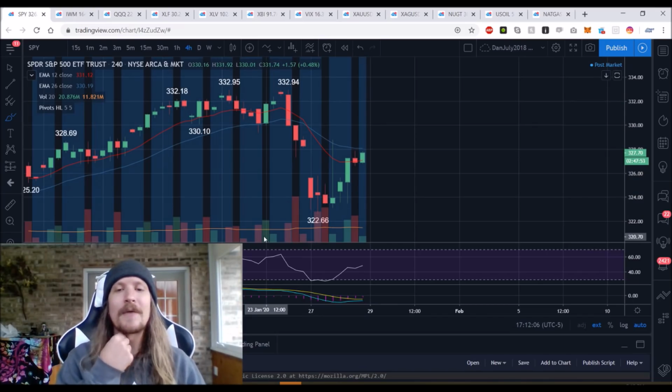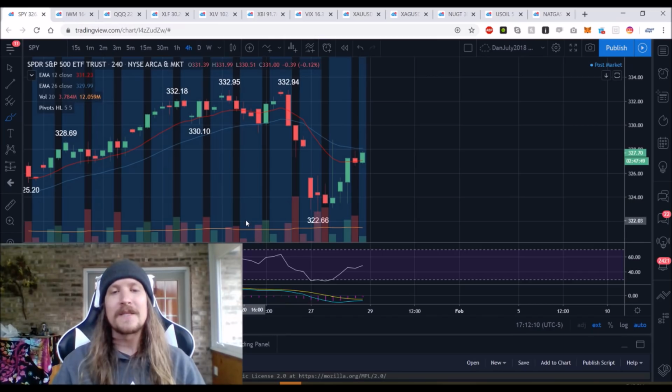Hourly uptrend is our guide for our broader 4-hour equilibrium anticipation, longer term guide. And how the 4-hour equilibrium breaks is going to determine what we're looking for on the daily and weekly chart. It's all just time frames built on top of each other, and we take it one time frame at a time.